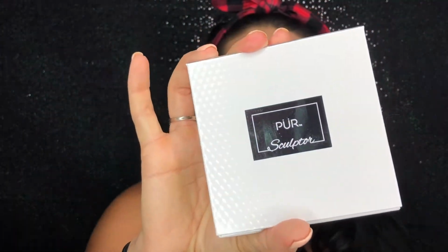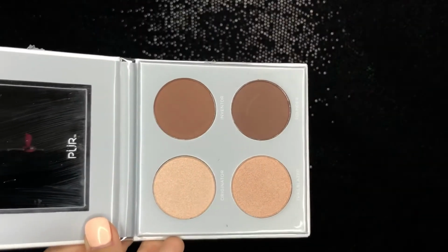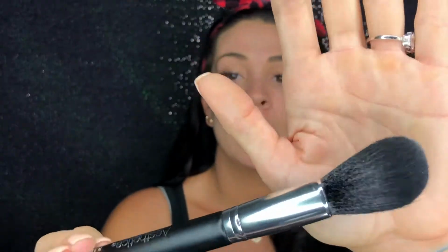And then they sent you a Pure Cosmetics face palette. This guy looks like this. The colors seem a little bit dark, but we will see how they perform on the face. And the last product in there was this Aesthetica P12 face brush. It's super soft, so we will see how that works when we go into contour.